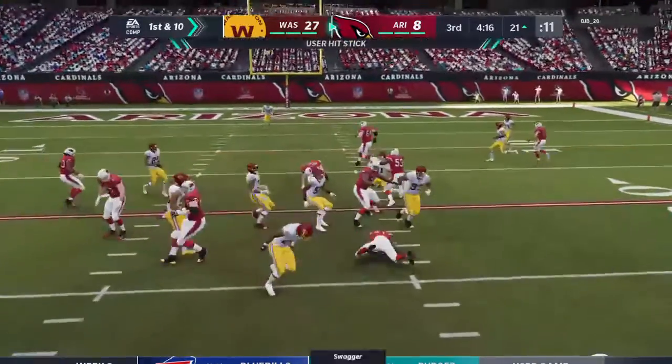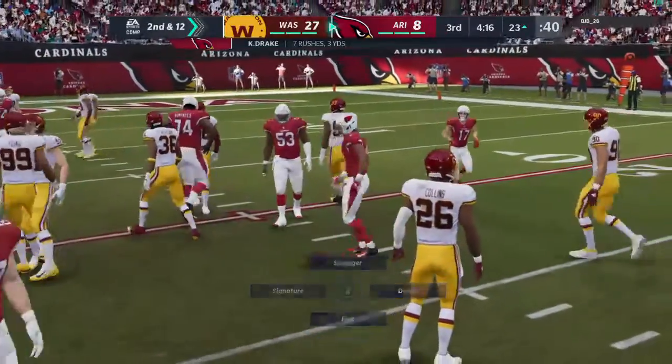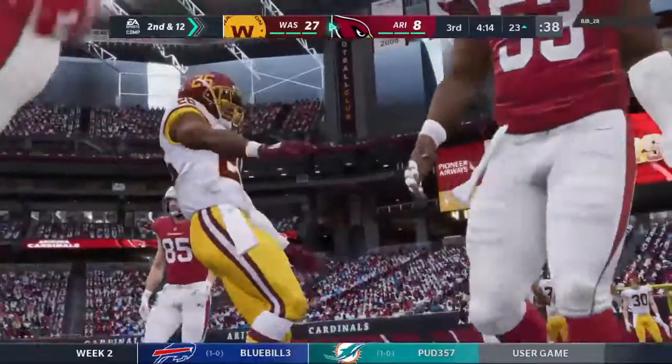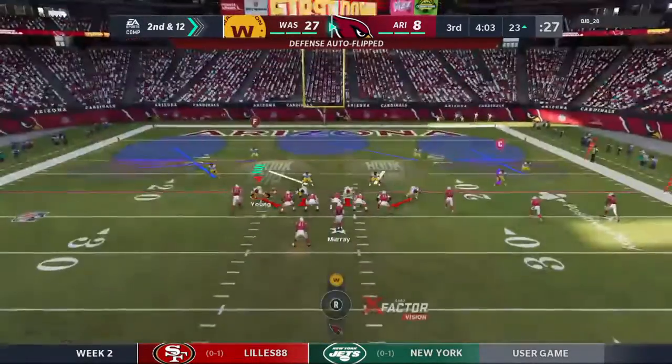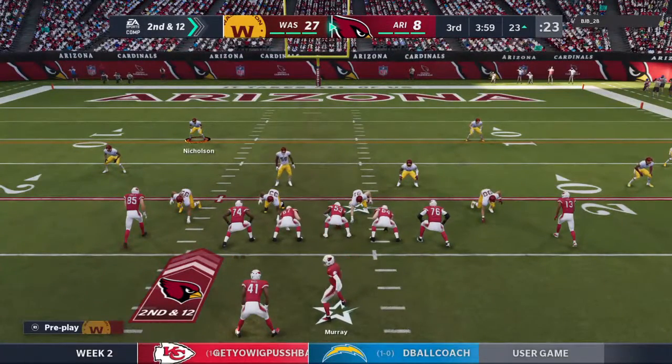On 1st down, Drake. And they're going to get him behind the line yet again as his nightmare afternoon continues. 2 yards the loss, 2nd and 12. This defense is just flat getting after it. They have not given up much of anything in the run game. Case in point right there.